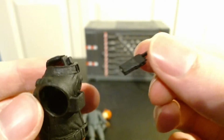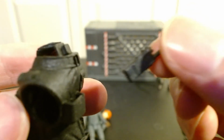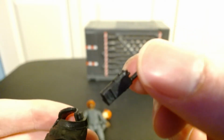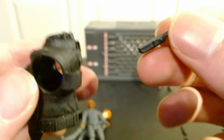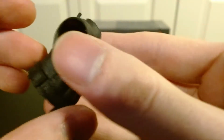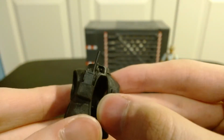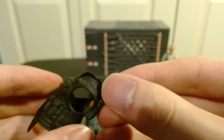Here's your little barely detailed, you know, 90s walkie-talkie. I guess that's how it looks in the movie. But you can slip it in the back here of the vest. It just sits in there. That is so cool. More of this, Mattel. More of this dedication to the craft.